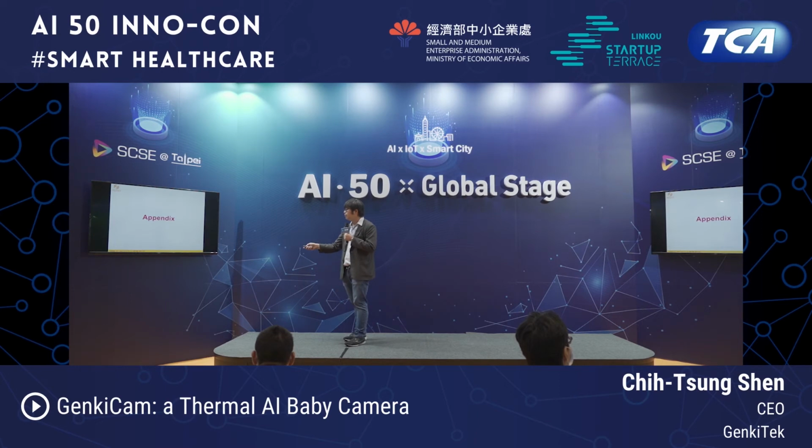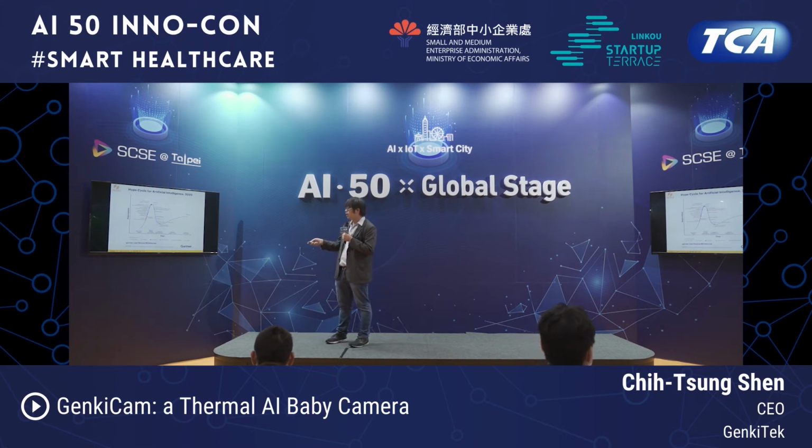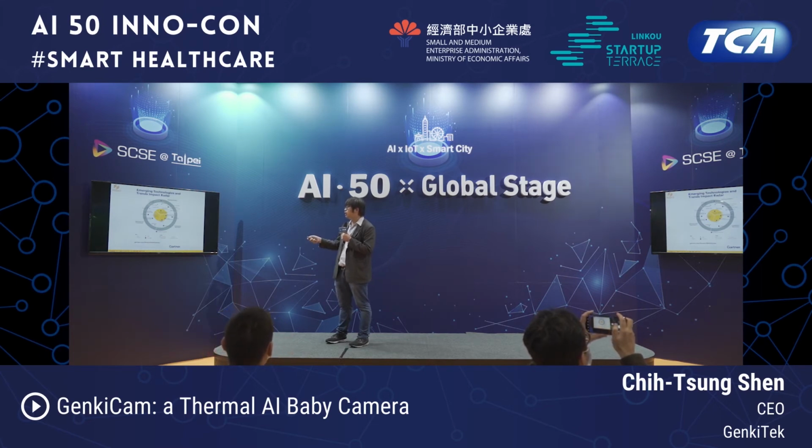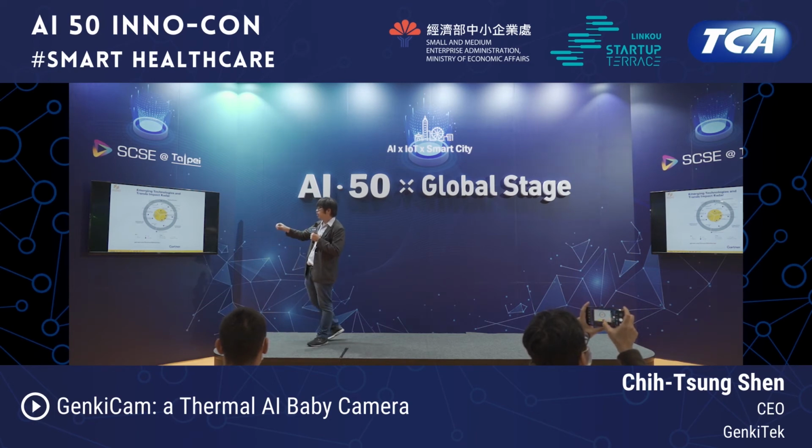So I also have some appendix, if you want to see the hype cycle for AI. Currently edge AI is at the peak of the mountain. That means we have a lot of opportunity in these 3 years. If we look at the trends, Gartner said that AI and edge AI are currently right in the very hot zone.